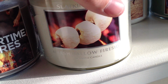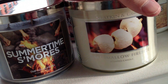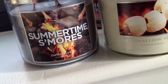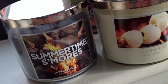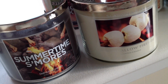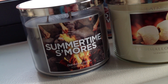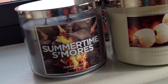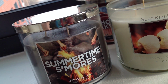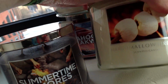Now when I compare the two, if I sniff the lids of each of them here, there might be just a tiny bit more of the fiery notes to Marshmallow Fireside. Summertime S'mores is just the tiniest bit weaker. It's certainly nothing like the s'mores from 2011, which I have here as well, that was the chocolatey, marshmallowy graham cracker. It's nothing like that. It's very much Marshmallow Fireside. I would say it's maybe a little bit more of the sweet vanilla, a tiny bit less fiery, but when I sniff them, they're so incredibly similar. There's just a tiny bit more of a burnt note, where with Marshmallow Fireside, I feel like you really do get the smoldering woods.